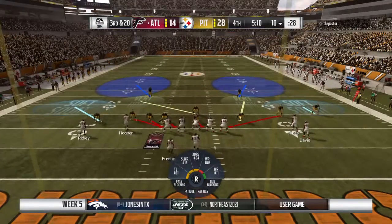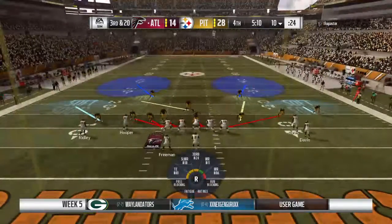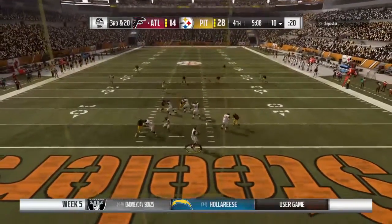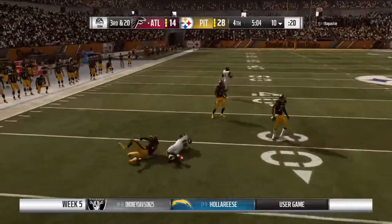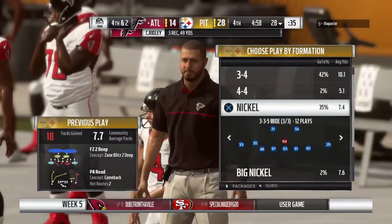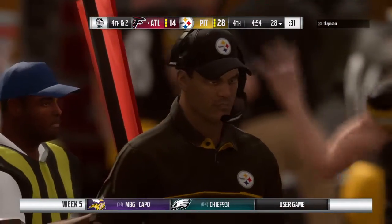An incomplete pass on that last play, and that means they'll need to come up with something here on 3rd down. Ryan. And he will find Ridley on the left side. And this one will go to the 28-yard line. They do get 18, but even that won't be quite enough. It's 4th down.